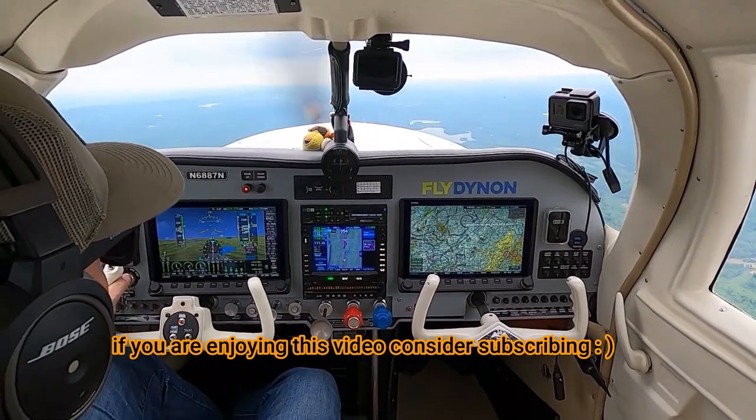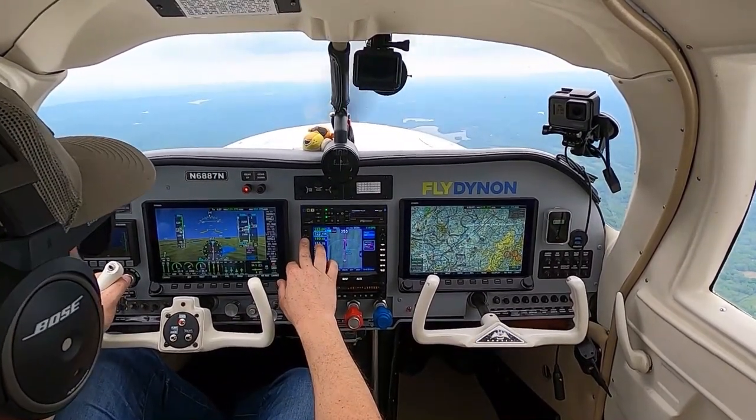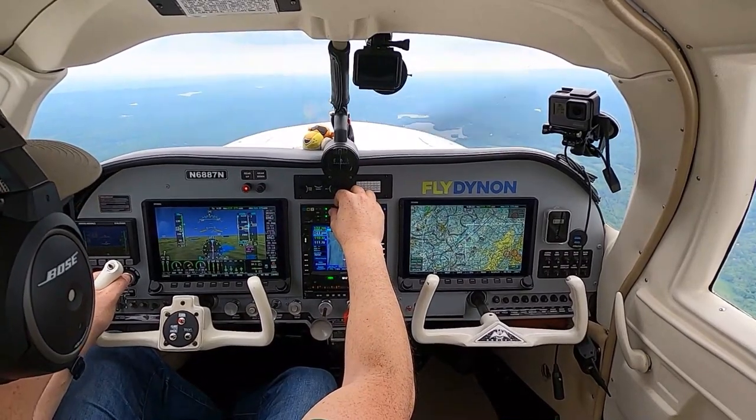Lemon traffic helicopter crossing the departure end of 27, 1,500. Density altitude 700.